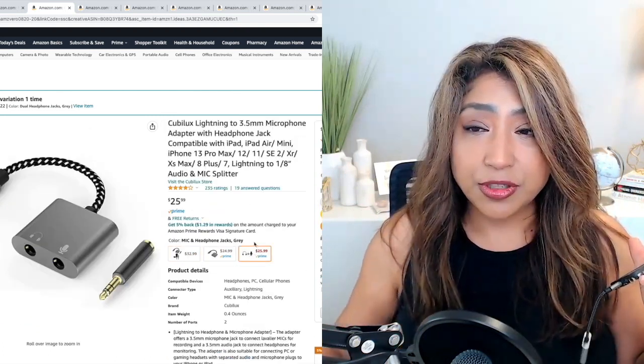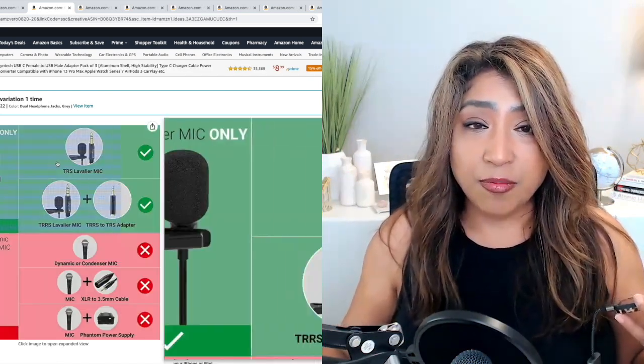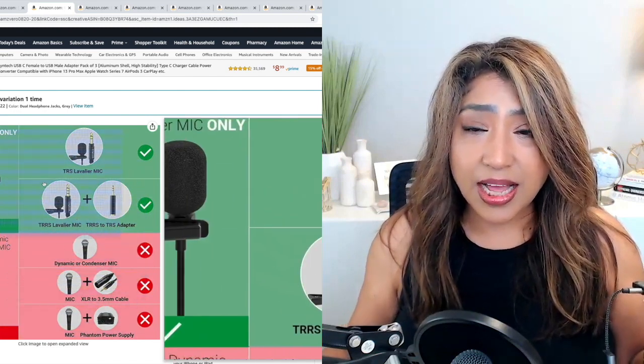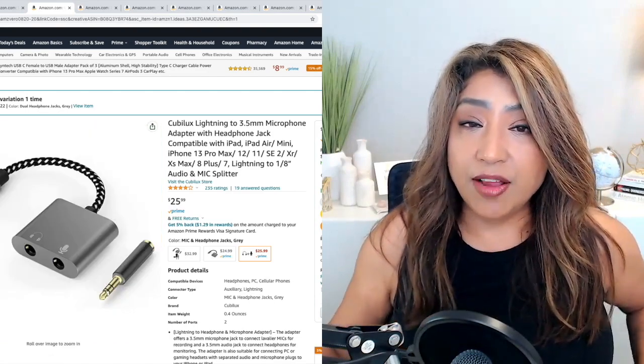This headphone adapter saves me every single day because I use it mostly for my microphone that I clip to my lapel, but you can use it for headphones as well.